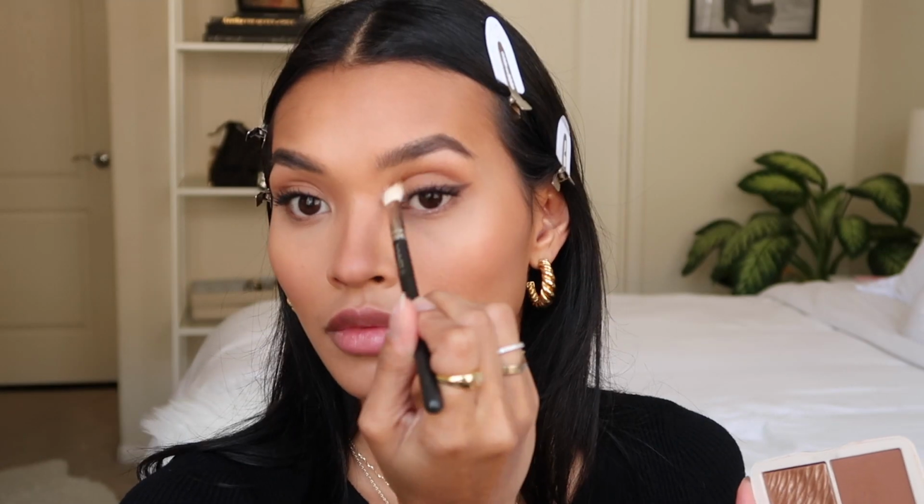I'm just going to apply this in the crease as well, just to kind of define it. We're not going to do anything crazy with the eyes today. And I'm going to apply just a little bit right to the bottom lashes.